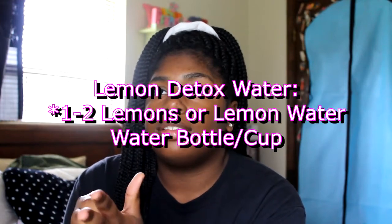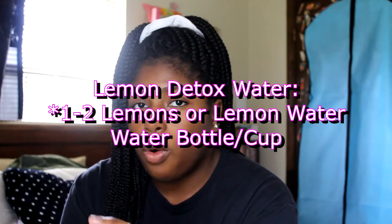There's also this detox drink that I drink to help me have that natural glow, and that is lemon water. All you need is freshly squeezed lemons and some water. You can use lemon juice. That's what I use right now, but I would prefer actual lemons, because I can't go to the store right now and get lemons, so I'm using lemon juice. But using actual lemons is more effective than just using lemon juice, because I feel like lemon juice is not as effective as actual lemons.